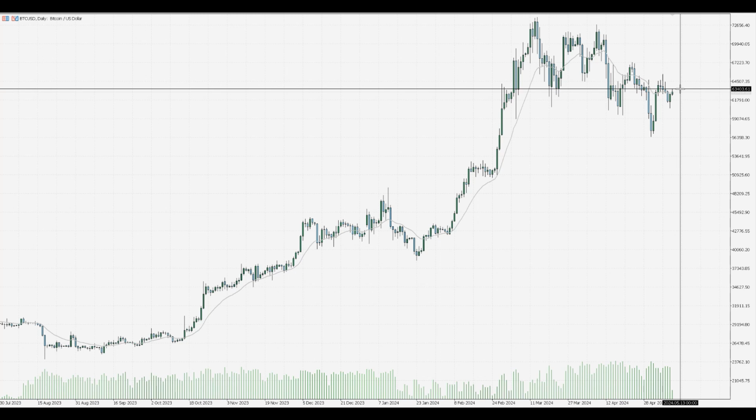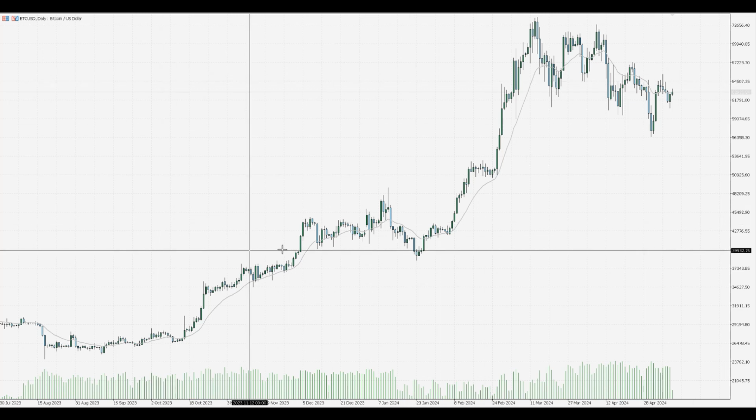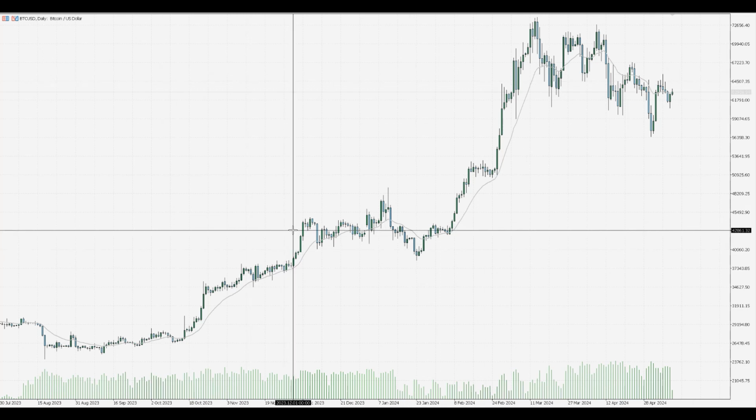Just to remember, US dollar wise, we have CPI and PPI coming out next week, so they could play a role in some of the pictures we've been talking about today.